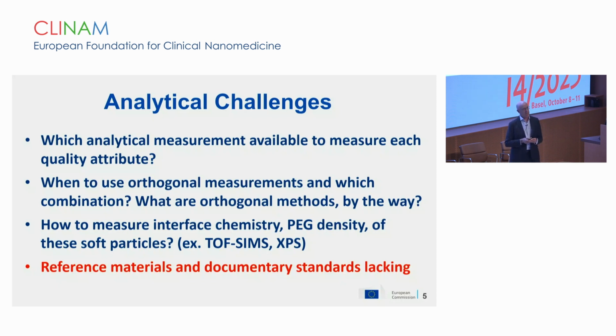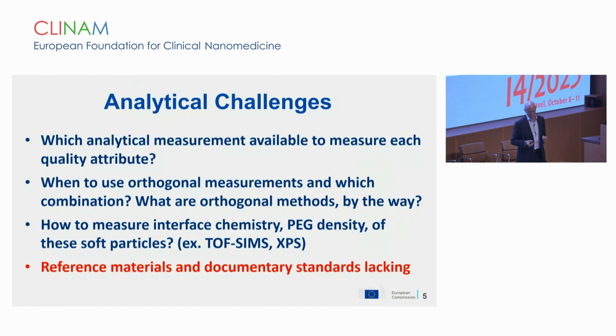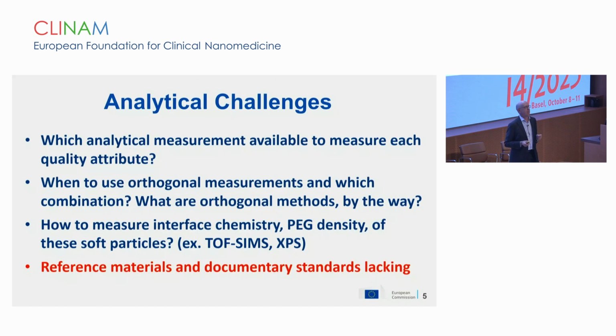the density of the PEG molecules, or these difficult organics of nanoparticles. Here we do have hope for time-of-flight secondary ion mass spectrometry and X-ray photoelectron spectroscopy, and then I have to add also SAXS, that was not on my radar, I have to say. But most important is we are missing reference material and documentary standards.